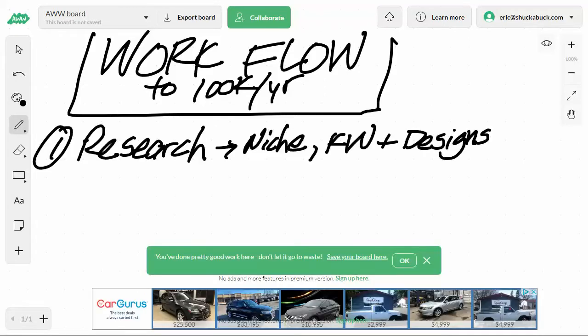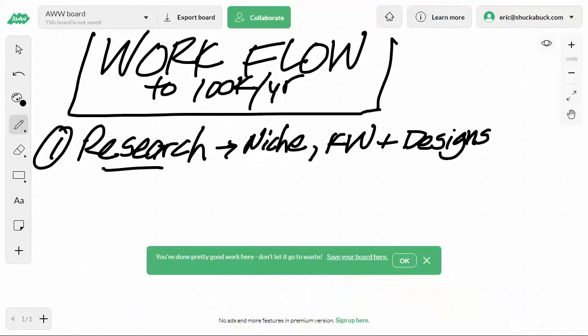So the first step that you want to do is your research. Now, your research needs to be kind of threefold. You need to find the niche that you're going to be working in for that week or that month. Then you're going to find the keywords once you have your designs back, and then you're going to actually find design ideas in that specific niche.